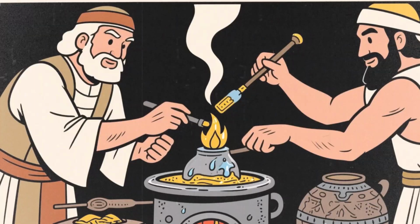It's a clay jar, about 5 to 6 inches tall. Nothing fancy about the jar itself. But here's where it gets interesting. Inside this jar is a copper cylinder, and inside that copper cylinder is an iron rod. The iron rod is held in place by what appears to be an asphalt stopper at the top.